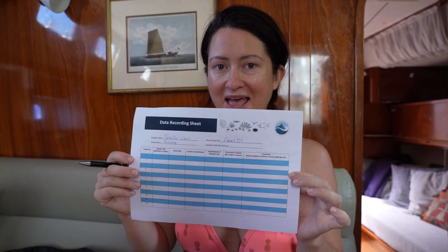Data recording sheet. I feel like this could be a science project in the seventh grade. Doesn't this kind of feel like it? So what are we doing? Well, I don't know what we're doing. That's what we're trying to figure out. We volunteered to be eDNA water sample collectionists. We have to wear gloves too.